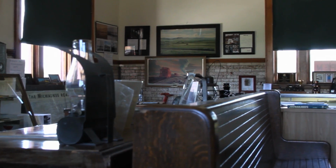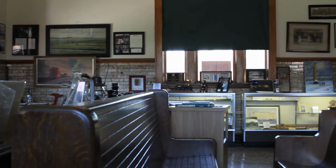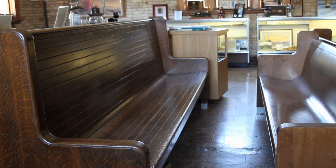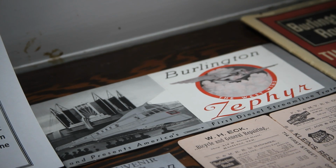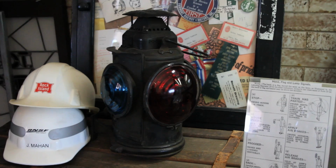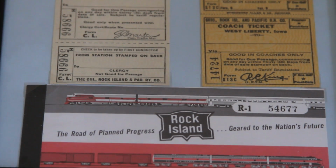Right now we're standing in the Women and Children's Waiting Room. When the Rock Island Depot opened in 1899, men were deemed unfit to sit with women and children in public, so we had separated waiting rooms here in the building. Right now this room holds displays from all the lines that used to come through Council Bluffs and your general rail history. Right over here we have the Rock Island line.